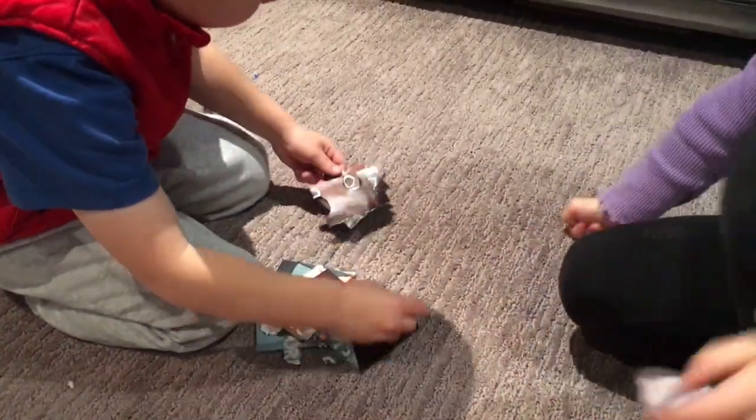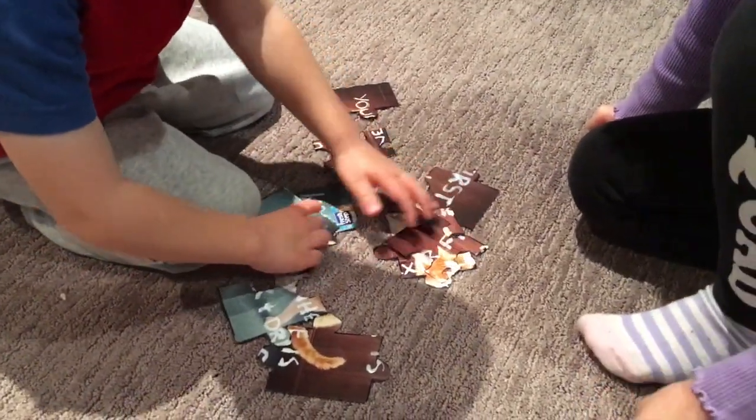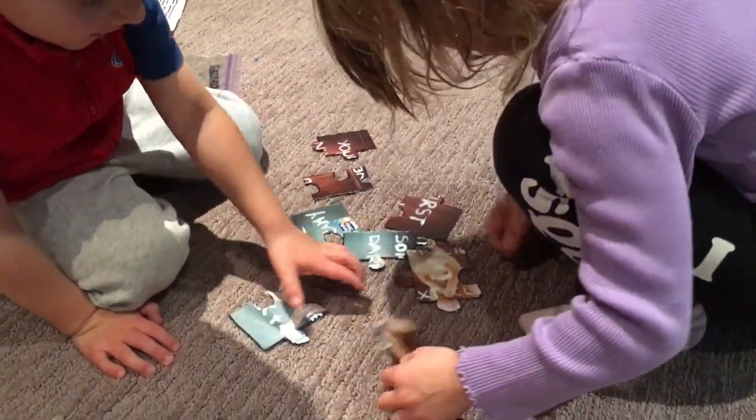What is it? It's a puzzle. But it's so floppy. Well, it's just made out of paper, so you guys have to work together. Put it together. Maybe you can do it, Abby. Let's do it together. First, can we do the cat?